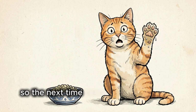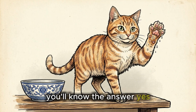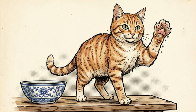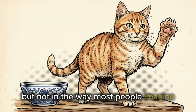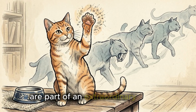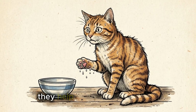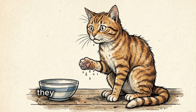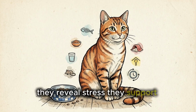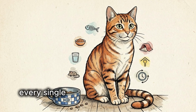So the next time someone asks whether cats sweat, you'll know the answer. Yes. They absolutely do. But not in the way most people imagine. Those tiny paw pads beneath your cat's feet are part of an extraordinary system shaped by thousands of years of evolution. They help regulate temperature. They reveal stress. They support movement. And they quietly contribute to survival every single day.